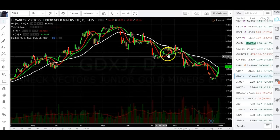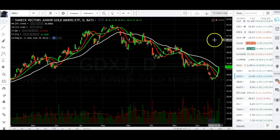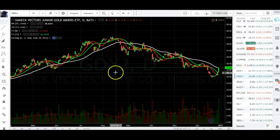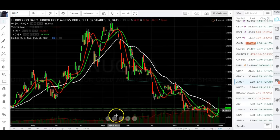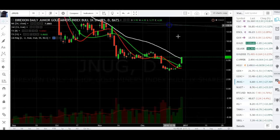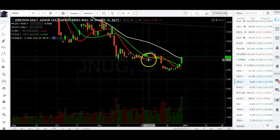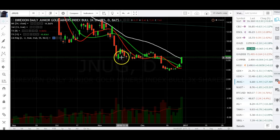Plenty of tries trying to get over that 34. Let's close above the 34 on a daily. That'd be awesome. Jagnug, biggest mover today. That one's closing on its highs, above the 34, breaking above previous lows.